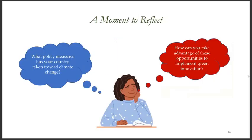Let's now take a moment to reflect on the nature of climate policy in your own country. What policy measures has your government taken toward climate change? How can you take advantage of these opportunities to implement green innovation?